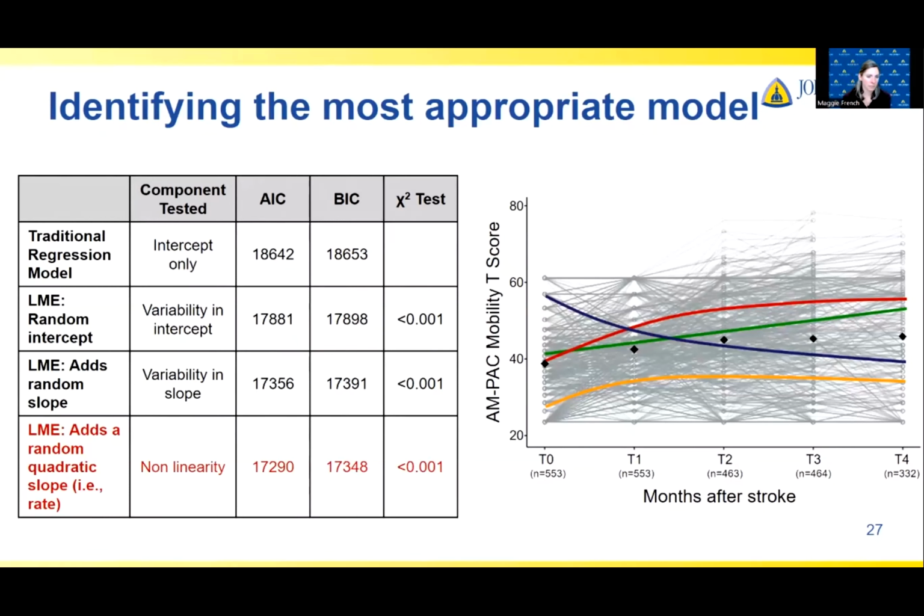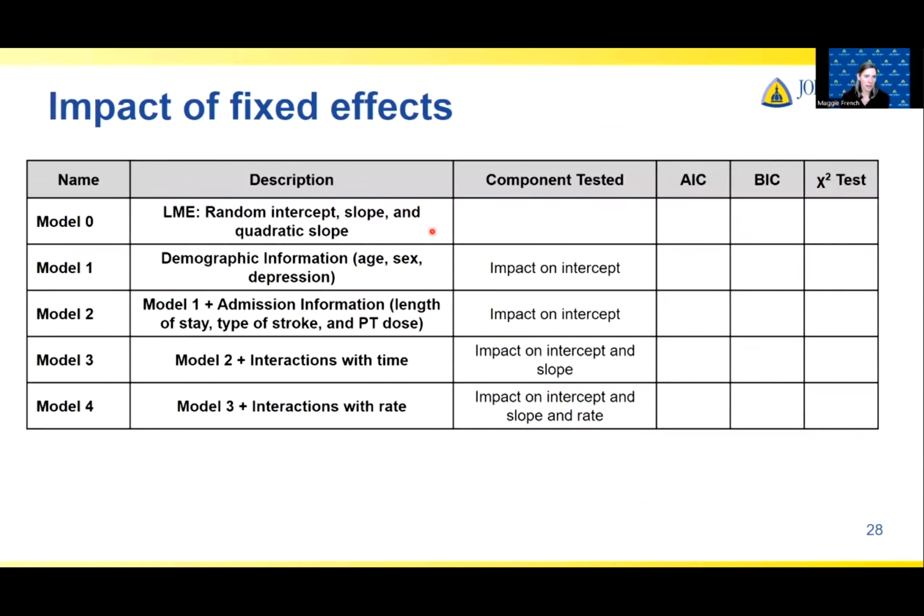So again, to assess the impact of those different factors, we're going to do a model building exercise where we start off with that model that we just talked about, and then we add in the factors that we're interested in in a series of increasingly complex models. So model 1 here has the random intercept, slope, and rate, and then we add in the demographic information. We then increase the complexity by adding in the admission information. And then we increase the complexity even more by adding interaction terms between the demographic and admission information and time. And then we can increase it one more time by adding in interactions with the demographic and admission information and that rate, which is the quadratic of time.